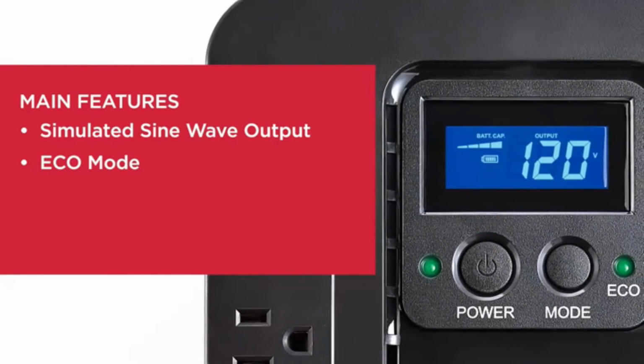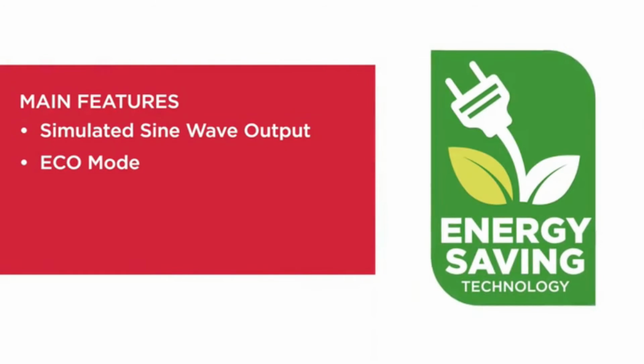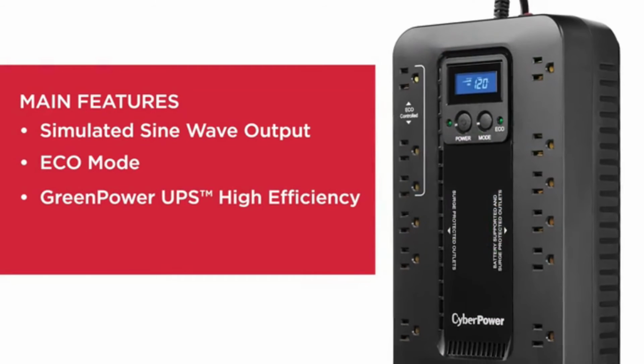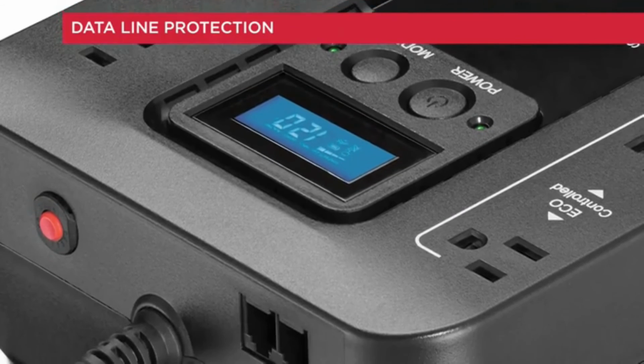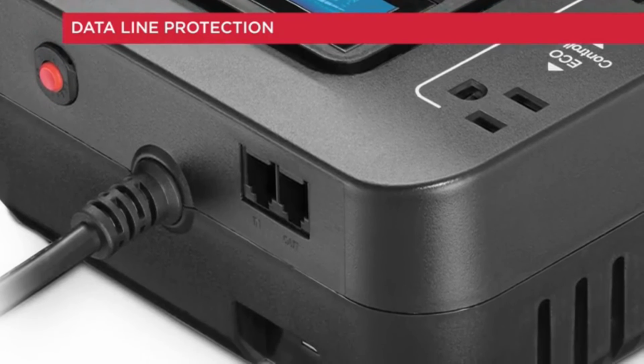User selectable eco mode to control energy consumption. A green power UPS high efficiency design to reduce energy use and heat buildup. And an ultra quiet design to minimize noise during operation. Power spikes and surges can affect phone lines too. Ecologic UPS systems offer surge protection for data connections.